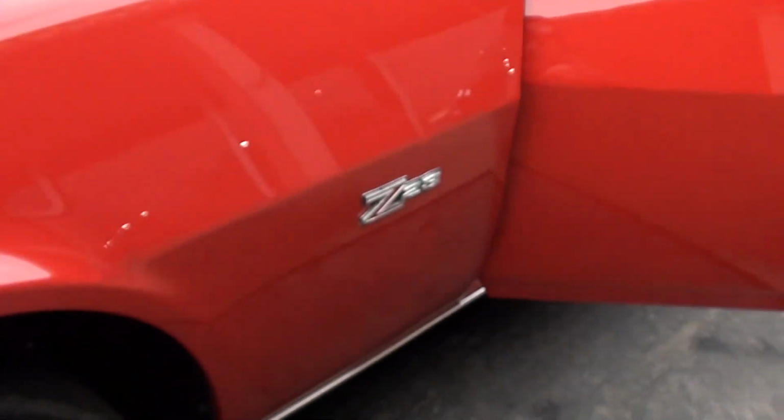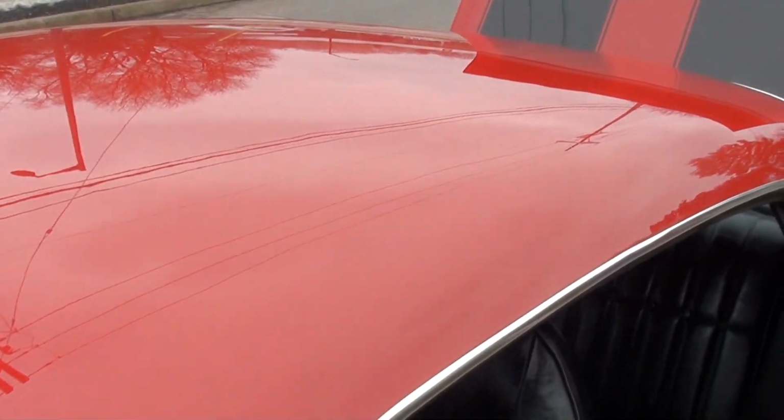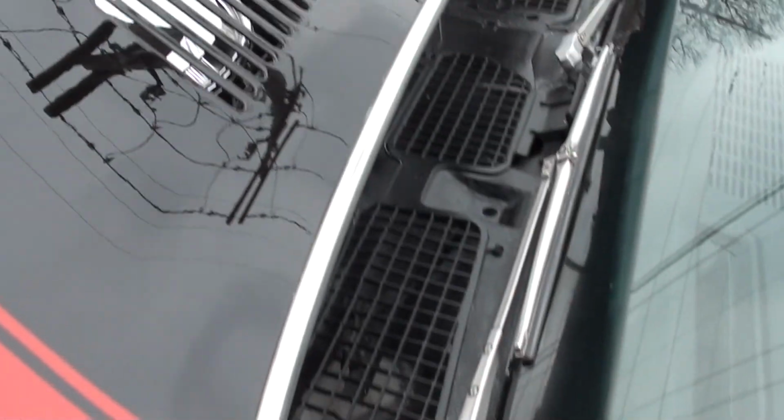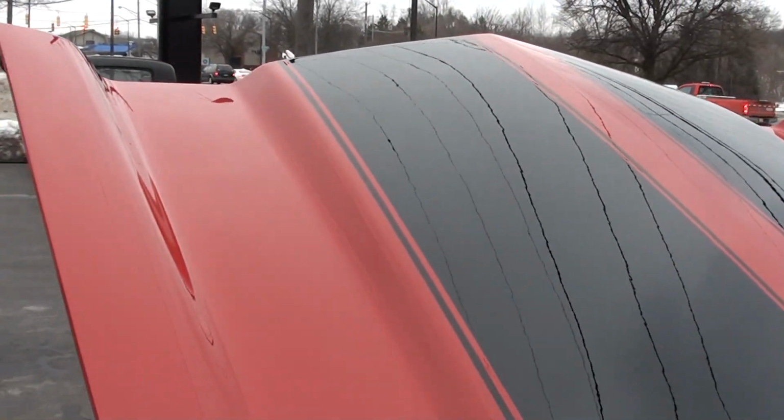And again, I did not know that about the Z's. I had to actually read it. I didn't see a whole lot that you could really nitpick in the paint. Really nice. Again, restored, it looks like in 2002. And man, somebody has kept this baby. They have kept this car nice.